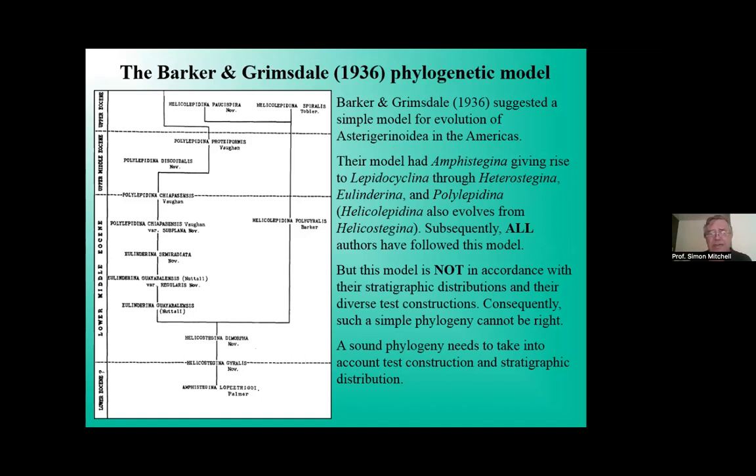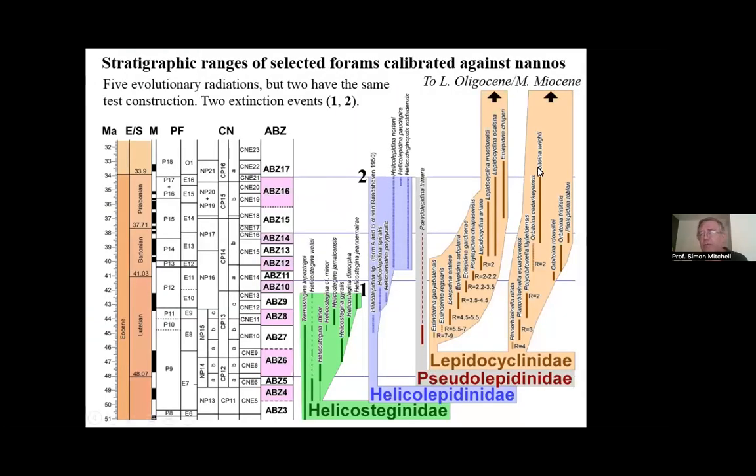Now, once we start looking at the distribution of these actual forams, which is correlated against the nannofossils, we find that this is not the simple model that occurs. So this here shows the actual stratigraphy, the chronostratigraphy on the left, the nanofossil zonations, also the planktic forams. ABZ represents the zones that we are setting up for the Americas. Eocene zones are running from number 3 through to number 16. And this shows here the distributions of the different groups of forams that we're going to start talking about.